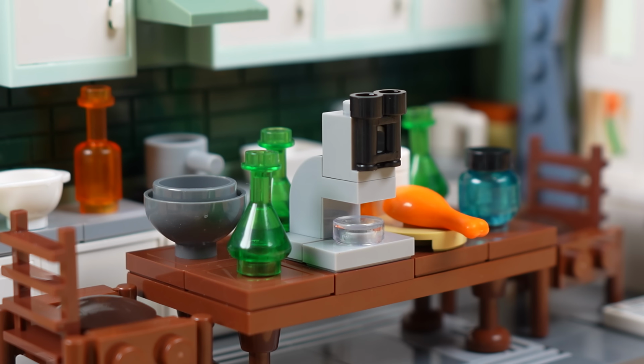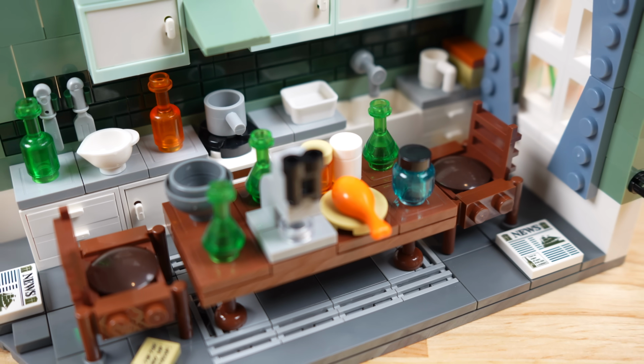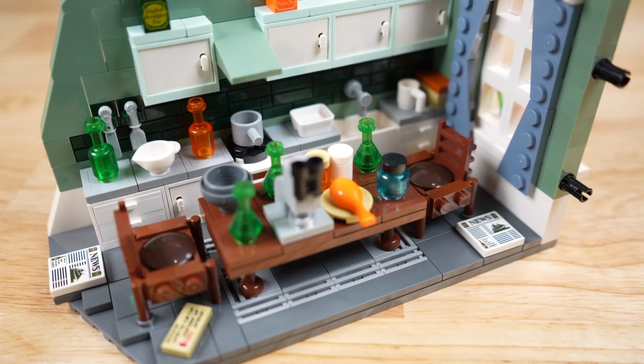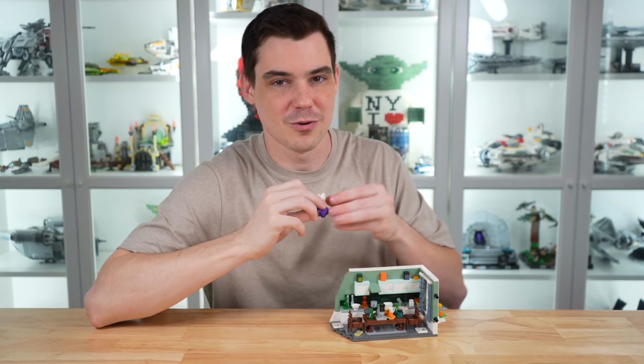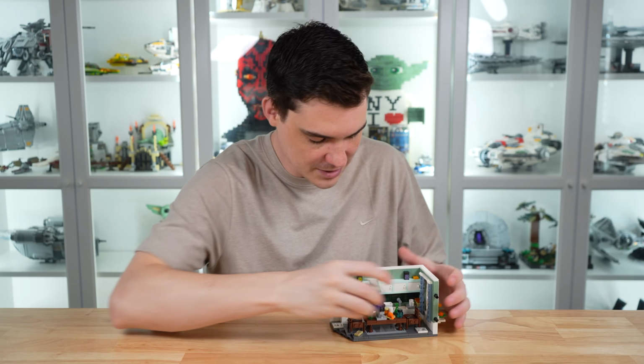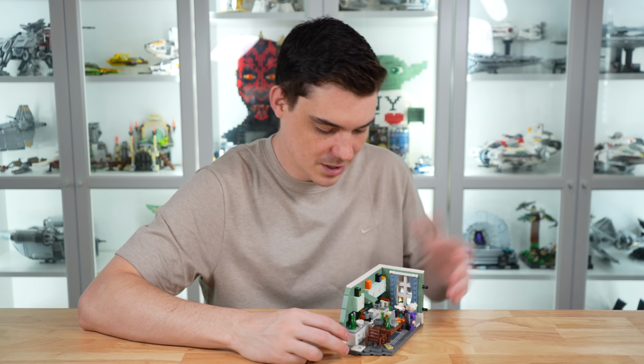You have a microscope, some food cooked by Mrs. Hudson. We also have some chairs. Now, chairs don't really hold a figure in. We'll just use Miss Hudson here as an example. It's a little bit awkward. They can fall out. So the chairs aren't really designed very well to hold a figure in them, but they still look really nice. You can still have Miss Hudson stand off to the side though and be pouring tea wherever.